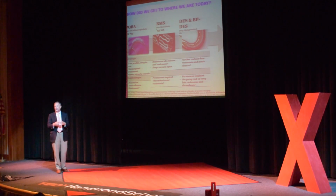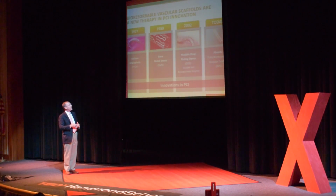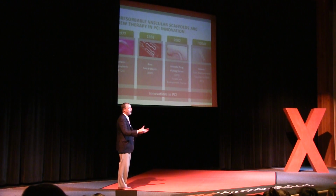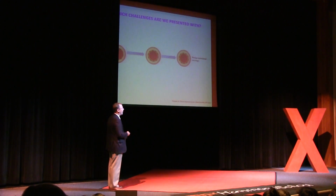Now these stents have drugs on the outside of them that help your body not have this aggressive adverse response. And where we are today, we're in the newly released fully absorbable scaffold. It's a stent that actually is absorbed by your body over the course of time. It's quite a remarkable pathway. It's taken about 10 years for it to evolve.